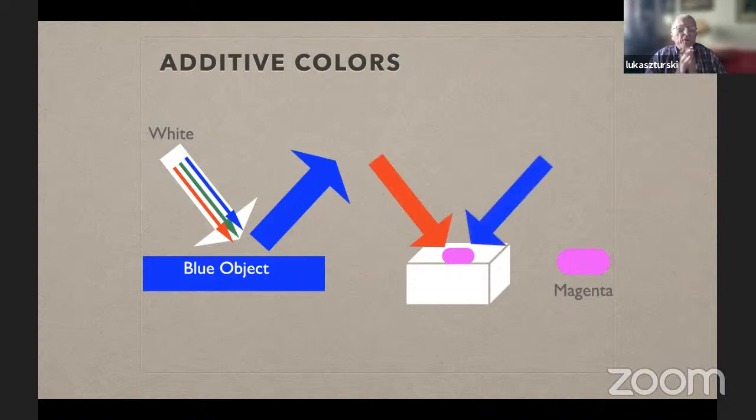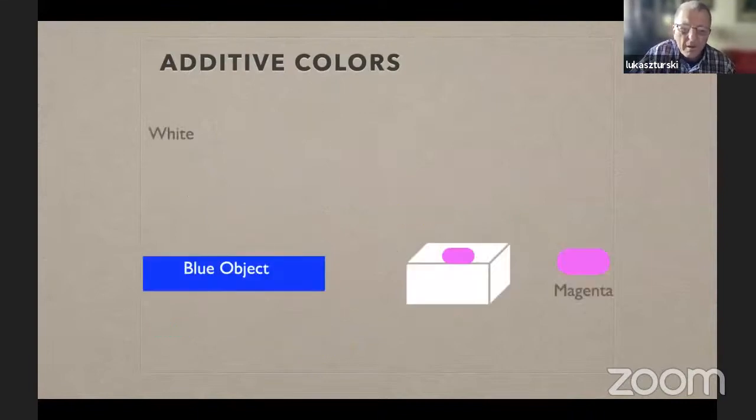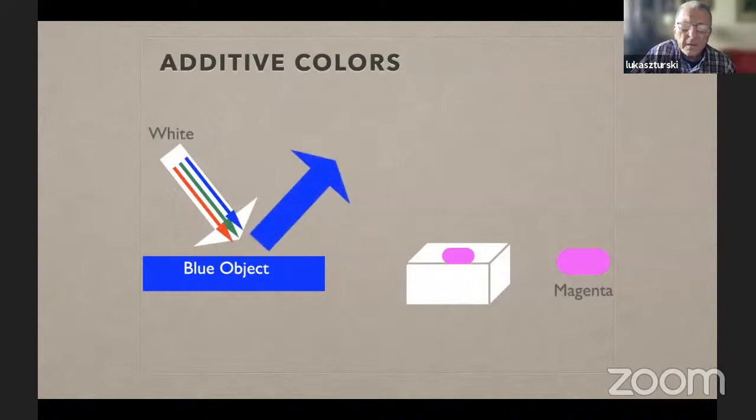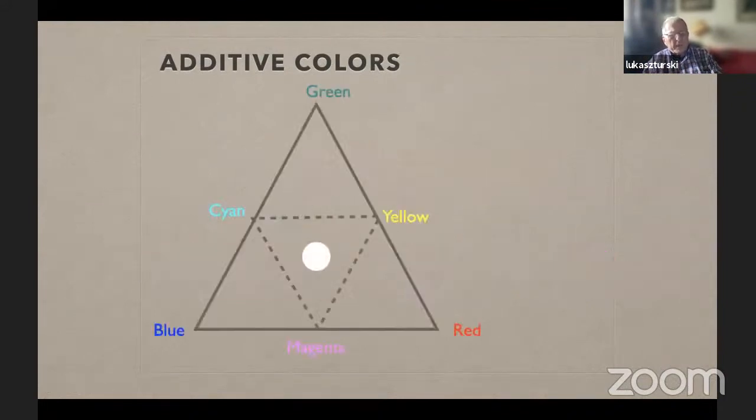And that is a drawing which shows so-called additive colors. If we have two beams of light, red and blue, which are coming to a white object, on which there is a single spot in which those two colors are interacting with each other, then this spot has a color which is called magenta. And this explains how the colors are being added.